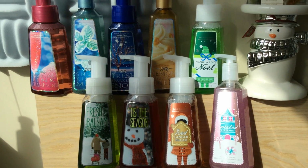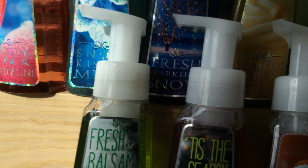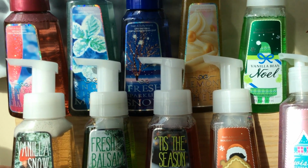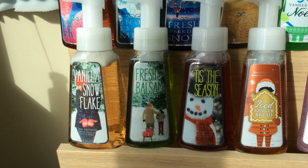And finally, Snow Day collection. Really surprising. Let me get the Vanilla Snowflake that dropped on the floor. Excuse me for a minute. Surprising to see them come out with the Snow Day collection of soaps, because Vanilla Snowflake has been around.